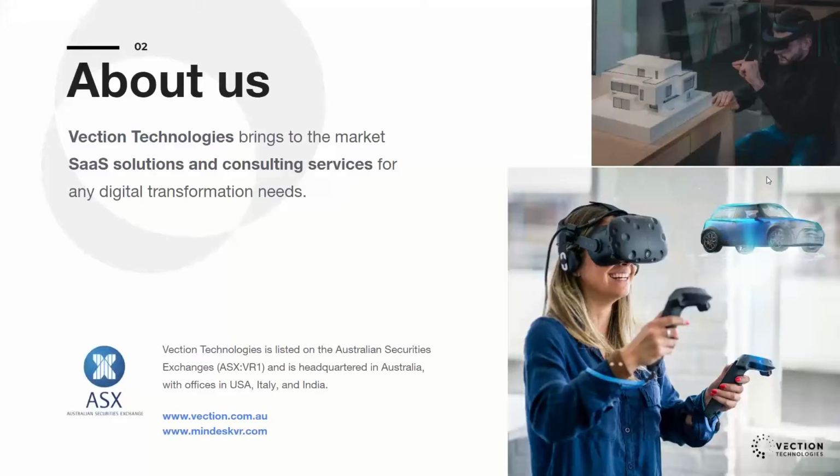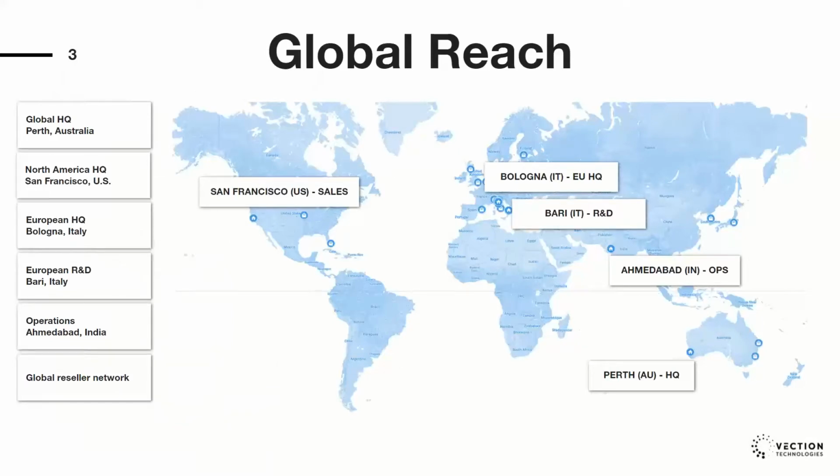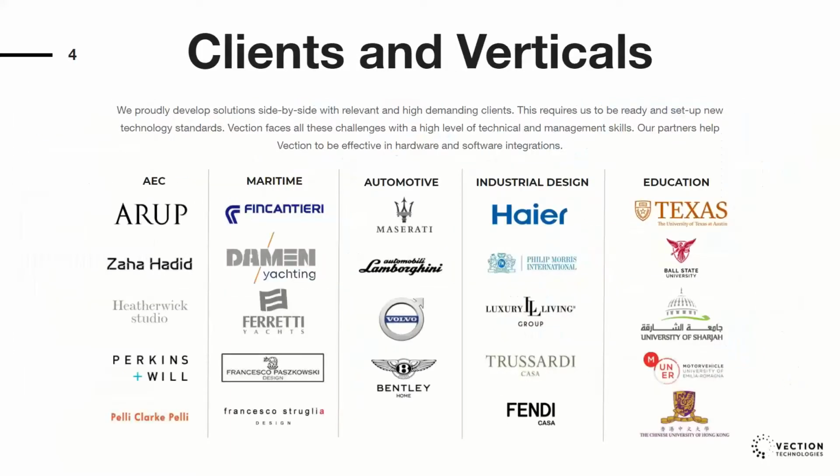Let me just give you some brief information about Vection Technologies. Vection Technologies is a listed company on the Australian Stock Exchange whose focus is developing enterprise-grade AR, VR, and real-time applications for companies for professional use, including the AEC market. We are a multinational with presence in the United States, in Europe, in South Asia, and Australia. We already work with a wide range of key international brands on many verticals. We work with a lot of universities in Europe as well as in the United States, and we are proudly working with top-notch studios worldwide, including Aero, Zadit, and many others.